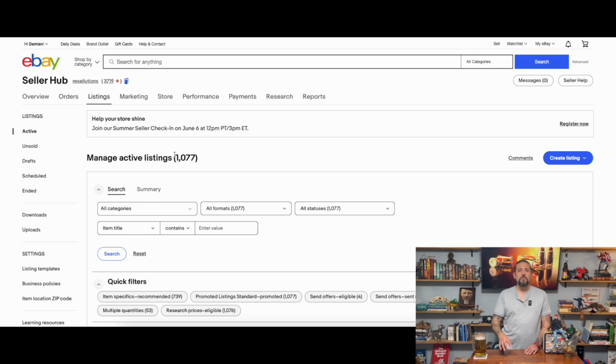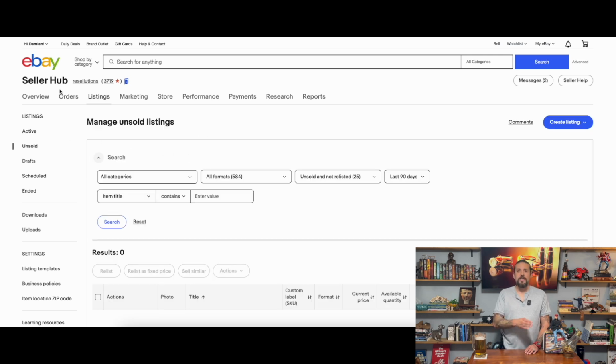Now for show and tell. This is how I use it and what it does for my business. First comes the setup. I have to open two tabs. One is the active listings tab and the other is the unsold tab. Now I'm ready for the process to begin.